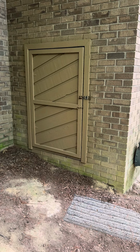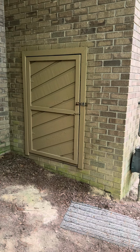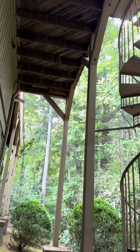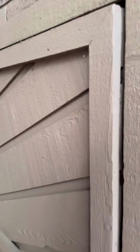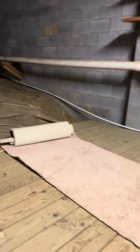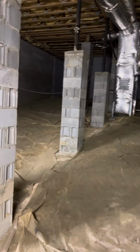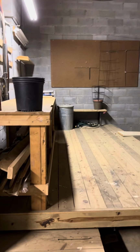So here is something people don't often think about when they're downsizing. This is a crawl space for a condo that's up there. And when people, especially seniors, are beginning to move out, they forget about these little spaces, but it's very important. This is something that you can do on your own before you're ready to downsize.